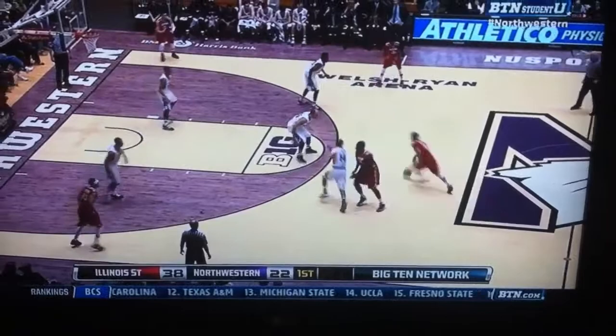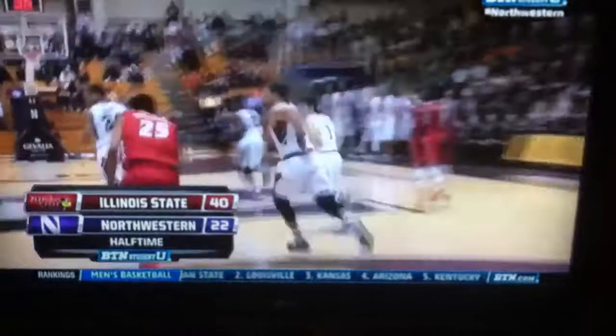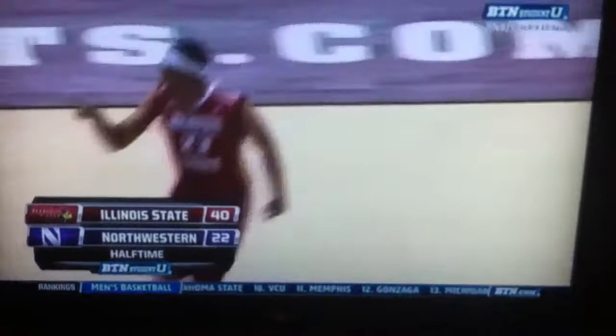Off-balance shot. It's no good, but John Jones is there for the tip-in. Northwestern shooting 51.6% from the field. Under 27%, Jershon Kopp leads the way for the Wildcats with 9. Zach Lofton has 12 for Illinois State. They also have 3 players with 8 points. Not what Northwestern fans wanted to see. They trail by 18 as we head to the half at Welsh-Ryan Arena.